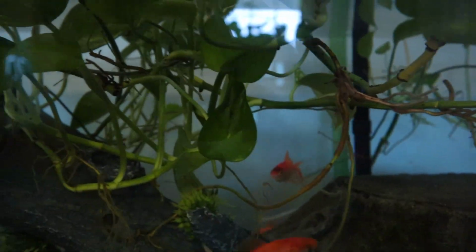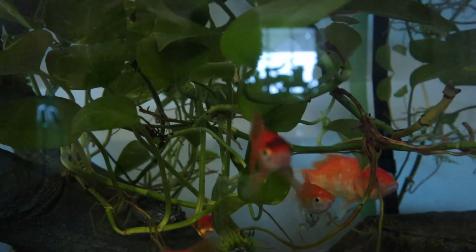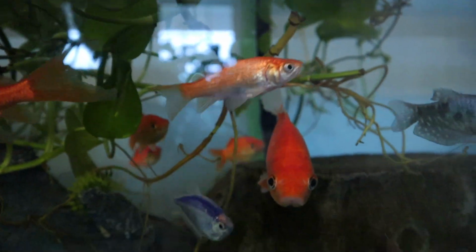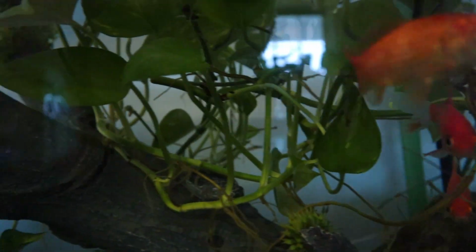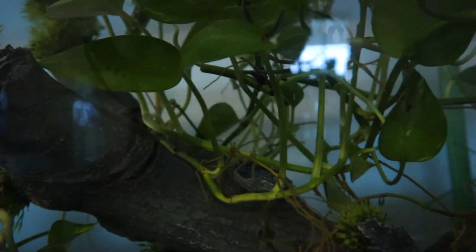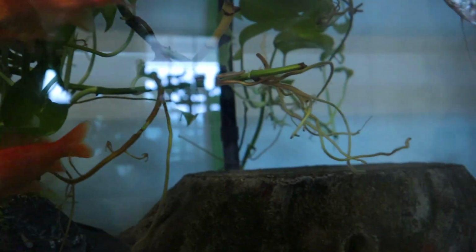As you can see, I actually put some live plants in here. I put some fish safe propagations, which are mostly pothos. But I like to have them in here because it keeps the water clean. I couldn't explain the science behind it, but you can probably Google it.